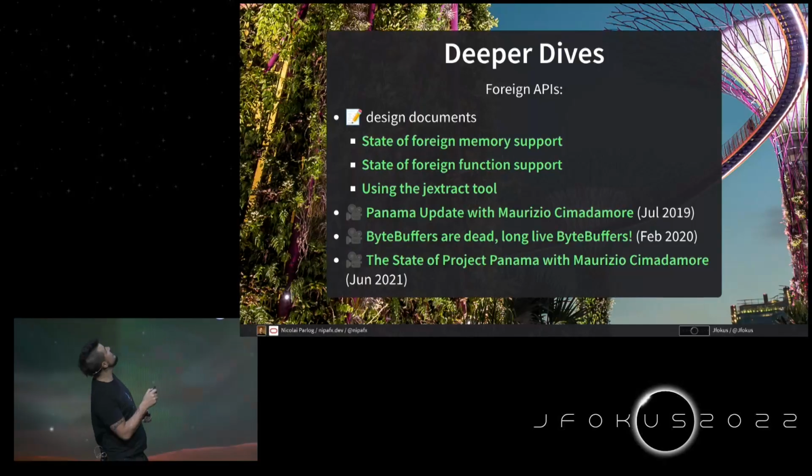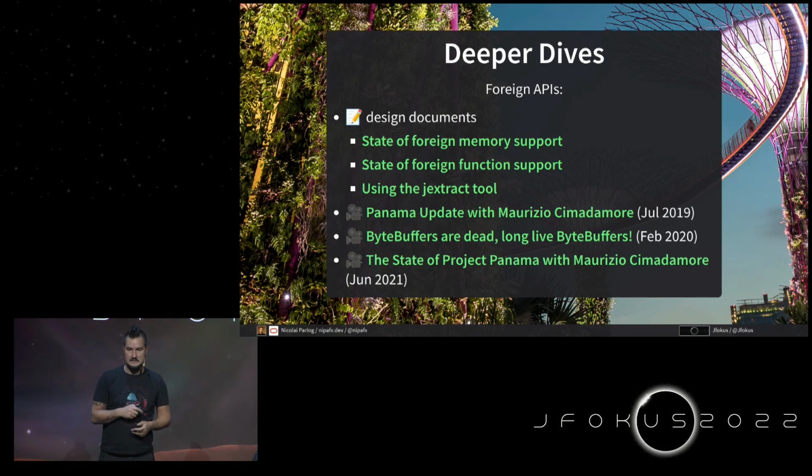The design documents here, by the way, are really great. These are not the JDK enhancement proposals. These are dedicated documents to explain a little bit better the motivation and the background. And so these design documents, when they exist, are usually really cool too.